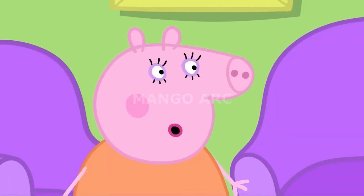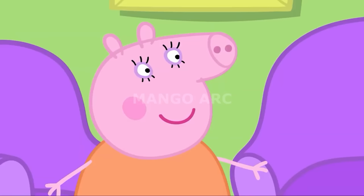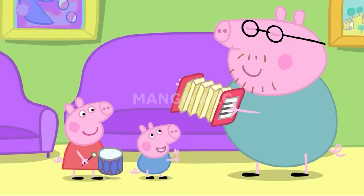Now, just for moving the angle below, Mummy Pig is gone. This chair is cursed.